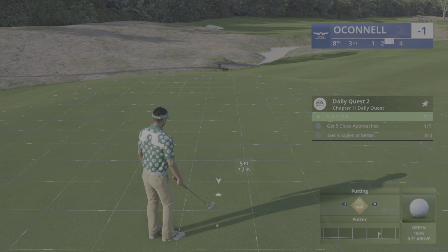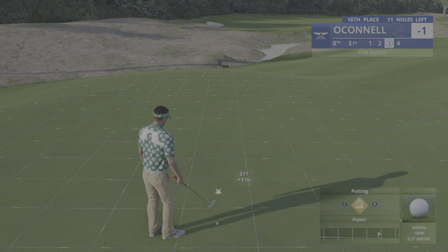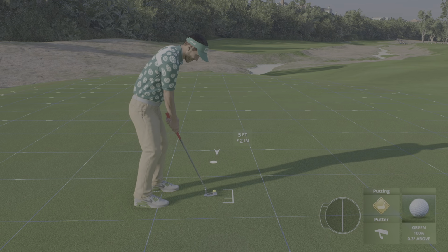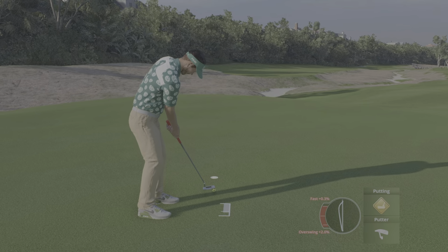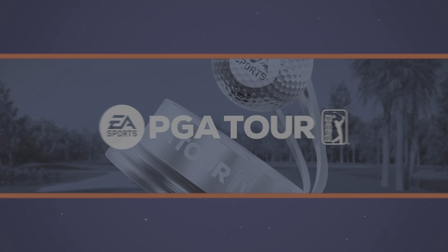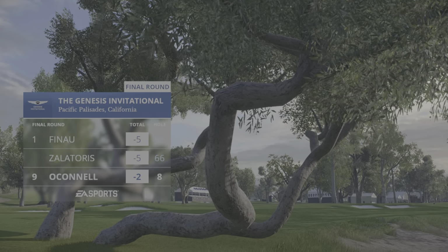Rich, there's one thing about good iron play. When you hit it and it comes off the club face, you know it's going to be close. More evidence there. Okay, right on line. That's a birdie here at the 8th. Will certainly help the cause.